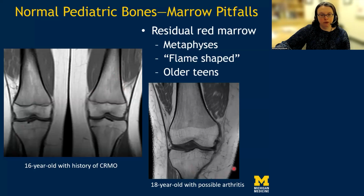In an 18-year-old with possible arthritis, who we did a knee MR on, we can see that there's darker signal here in the metaphysis when compared to the adjacent epiphysis, a little bit of this triangular appearance compatible with that flame-shaped metaphyseal residual red marrow.